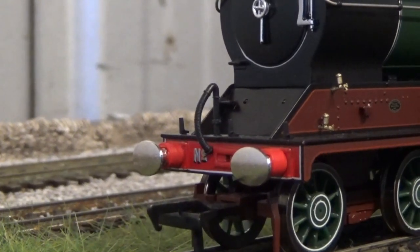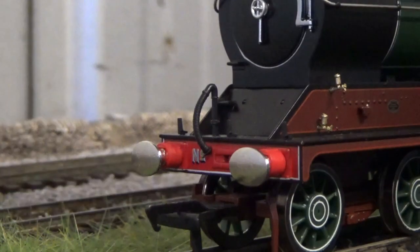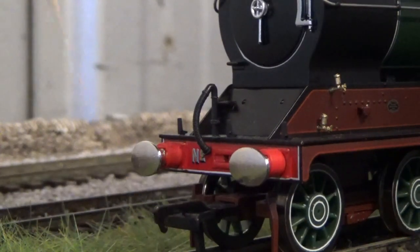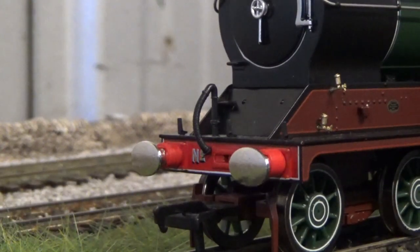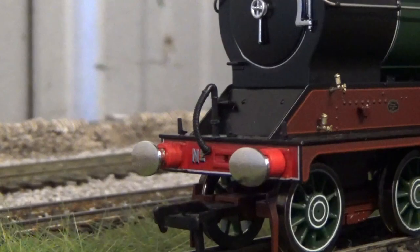So we'll make a start then with the detail. First of all, we have got the slim tension lock and M couplings that are a standard feature now with models. These are going to be getting replaced, and replaced with magnetic couplings, of course. You have a pre-fitted vacuum pipe on both ends of the loco, which that's nice to see.